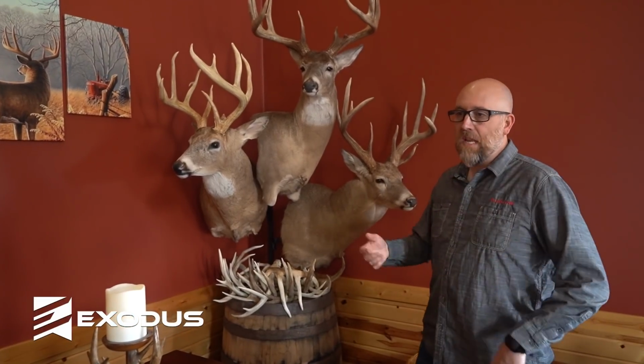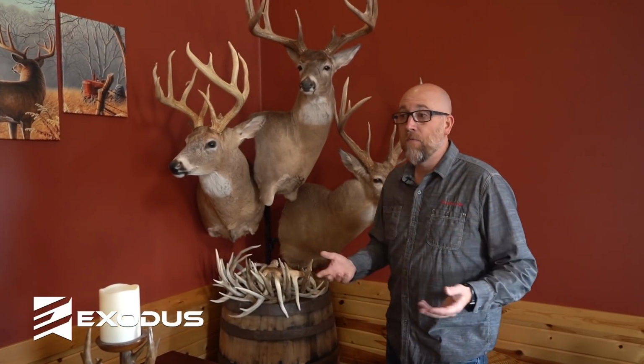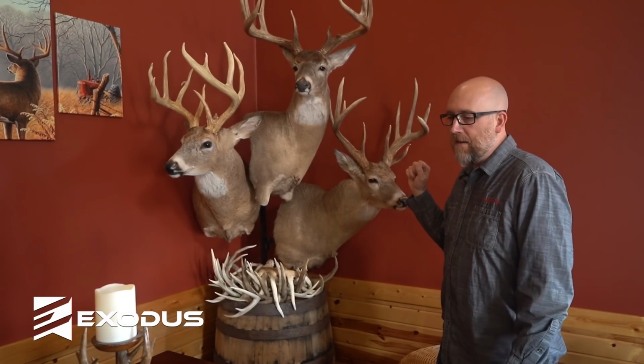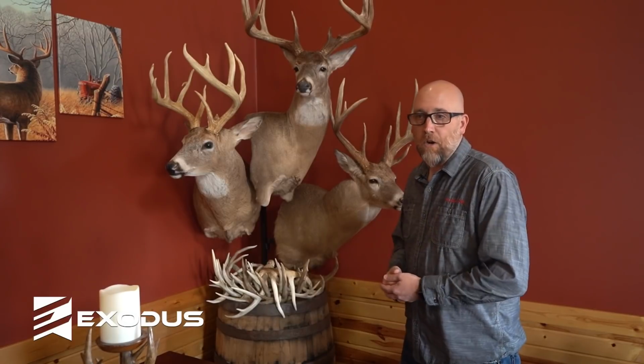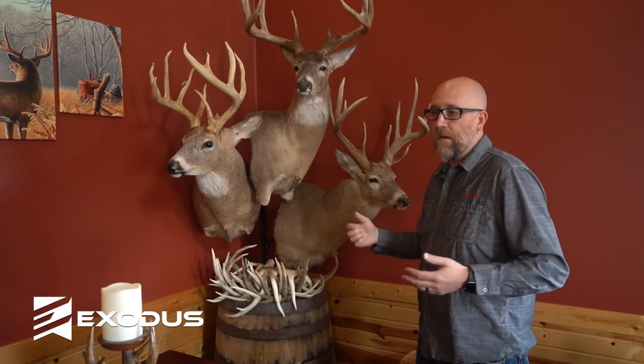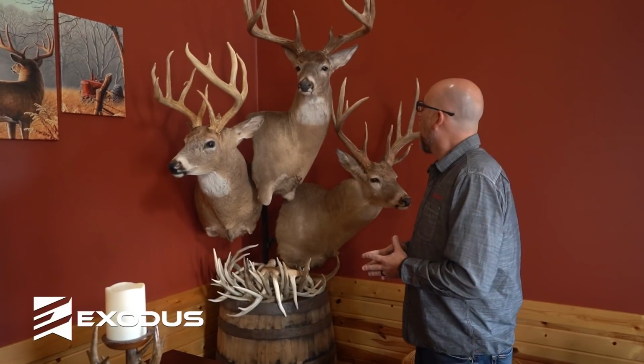So I climbed down from the stand. I couldn't even really call it a stalk, but I was able to put an arrow in him. And it's a sad way to harvest a deer, but EHD is such a brutal disease that I was really glad at least that I was able to finish him.